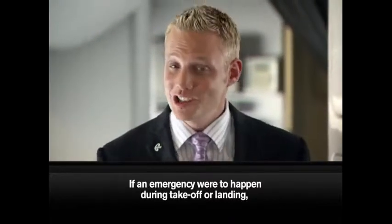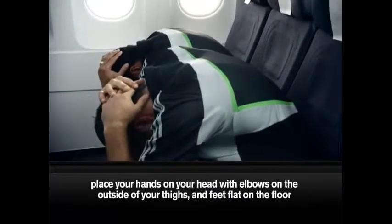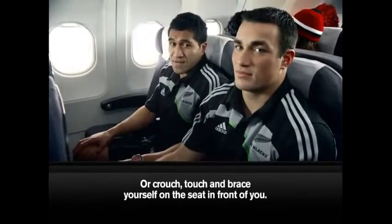If an emergency were to happen during takeoff or landing, place your hands on your head with your elbows on the outside of your thighs and feet flat on the floor. Or crouch, touch and brace yourself on the seat in front of you.